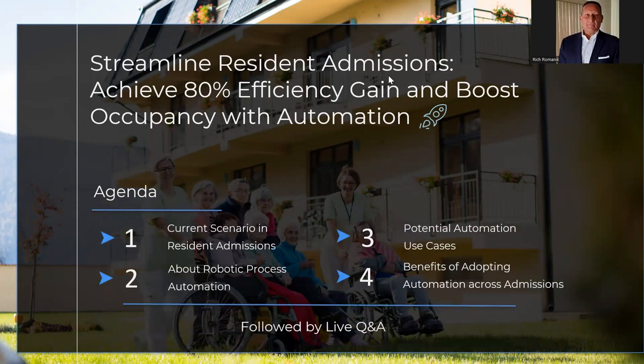So we will be discussing the 4 bullets here: the current scenario in resident admissions, robotic process automation, automation use cases, and the benefits of automation in admissions.